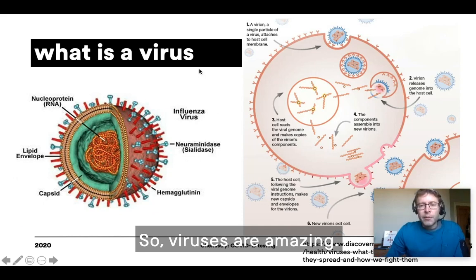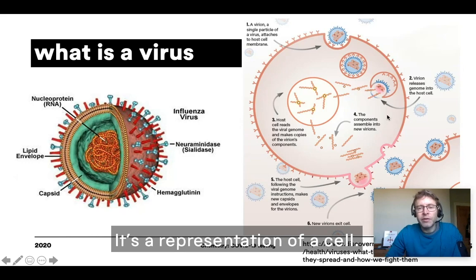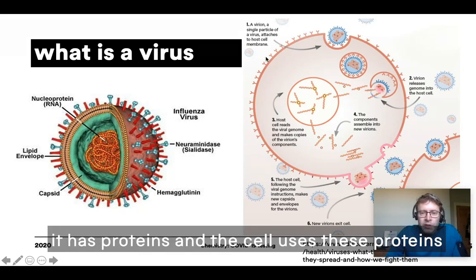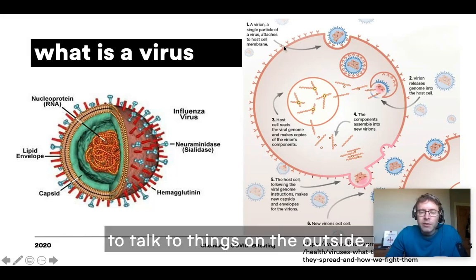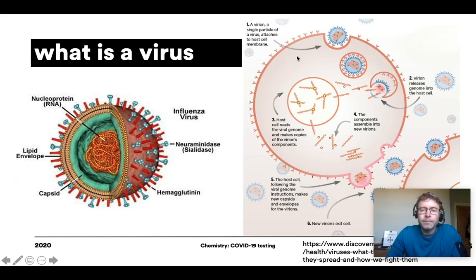So viruses are amazing. This round thing here is a cell. It's a representation of a cell. It's a big ball of jelly. And on the surface, it has proteins. And the cell uses these proteins to talk to things on the outside. They have little doorways they can open up and interact.